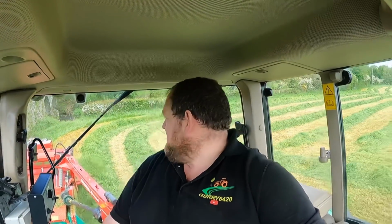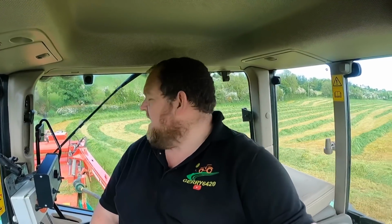So yeah, perfect in that way. Lovely clean crop of grass, and yeah, happy with it. So yeah, if we get this field finished, I'll finish around the headland, and when we get going in field number 2, we'll come back for an update on how we're getting on there.